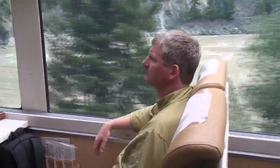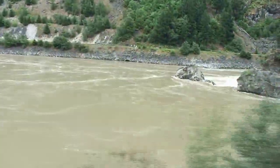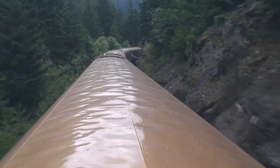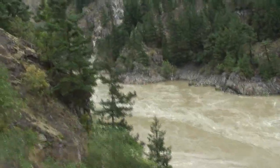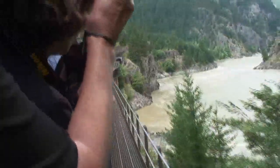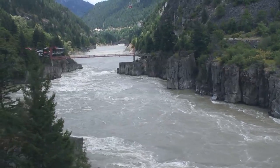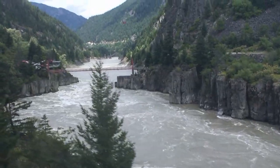I'm enjoying one of the world's greatest rail journeys, the Rocky Mountaineer from Vancouver to Jasper. The route takes us through the dramatic Fraser Canyon, and as the train twists and turns along the incredibly steep walls of the canyon, we get fantastic views of the swirling rapids below, including the famous Hell's Gate.